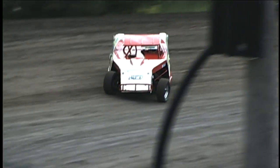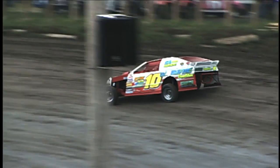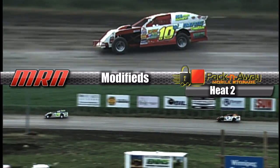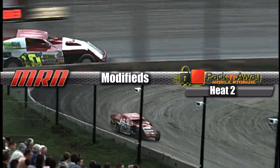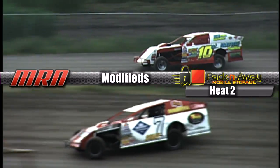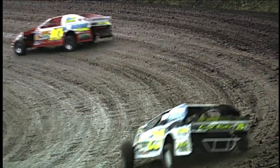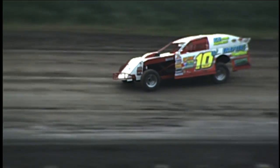Emery is your leader with 4 to go. The K4 Emery Demolition 10W coming out of 4. With 3 to go, he's your leader, followed by Karaluk and Danny Staff, and the signs now number 7. St. Claude Auto Body number 25, Eric Gio running 4th. Ryan Karaluk desperately trying to close the gap on a flying Ward Emery with 2 to go. Emery with about a 10-car length lead on the 29K.